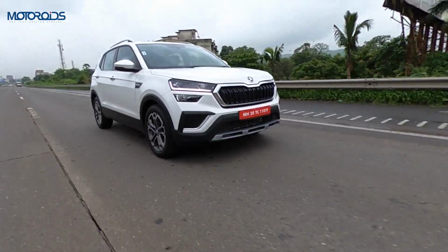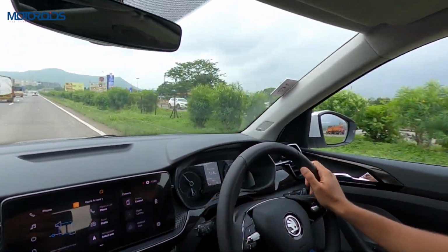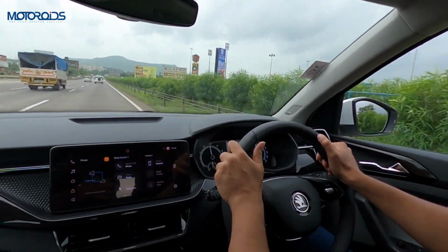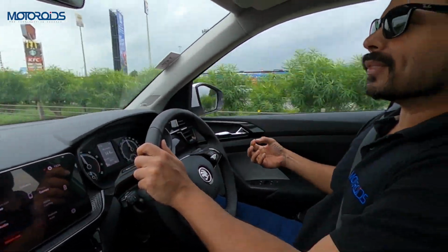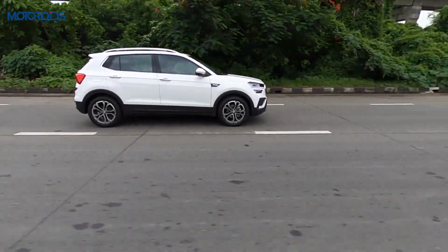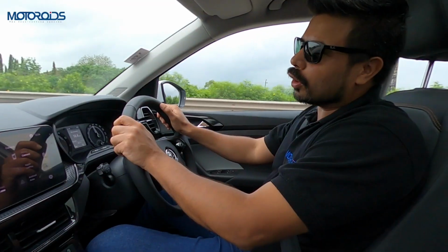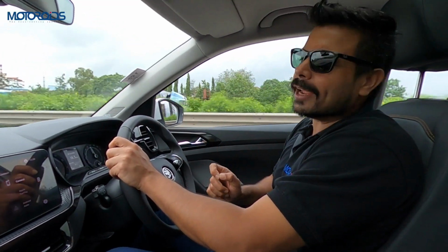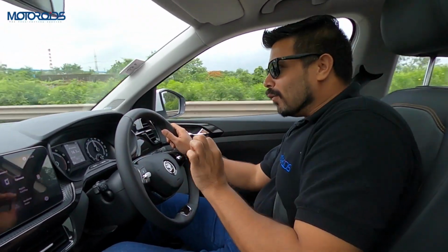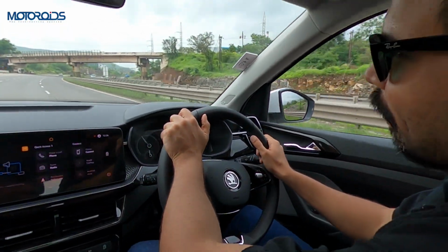The mid-range is exceptionally strong, and you really would want to rev this engine. It doesn't mind being revved at all, and it doesn't mind being driven hard around corners at all. The ride quality is slightly on the firmer side, not uncomfortable at all, mind you, and I don't mind that little bit of firmness because around the bends it really gives you a lot of reassurance. It holds its line beautifully well, and not just that, while you're at it, it's involving, the steering is true, and you really would want to throw this car around bends.